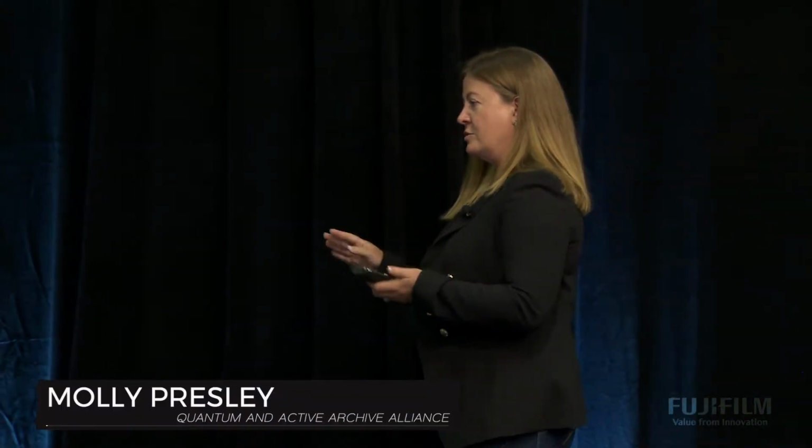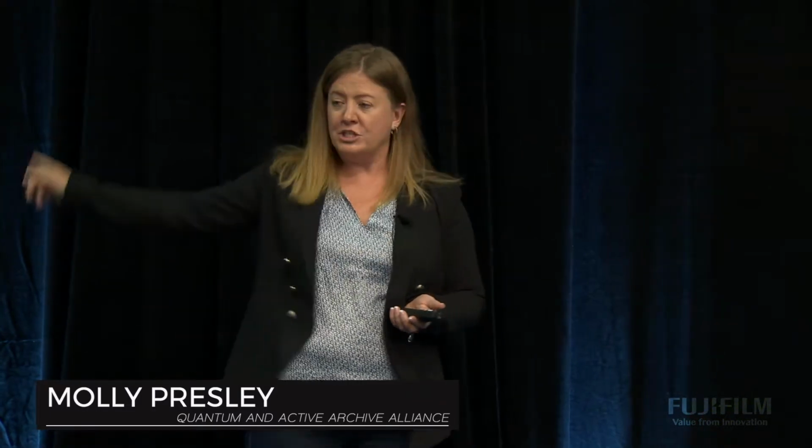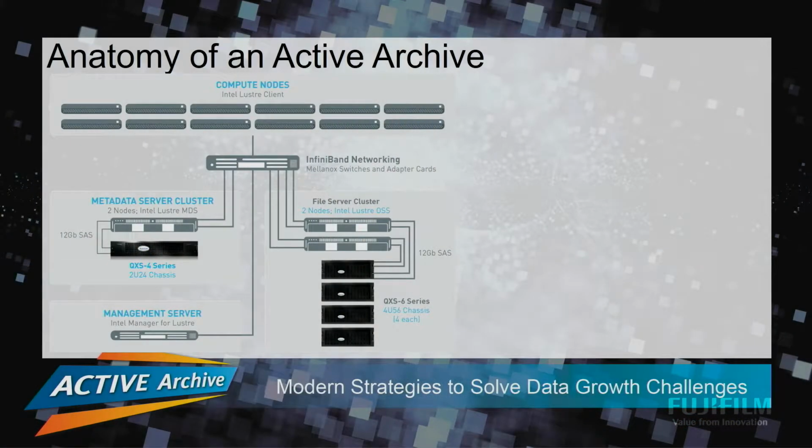Ultimately, an active archive helps you take new technology, plug it into your environment, and have your applications, your machine-generated data, and your users see all the data, no matter which tier it's sitting on, in the exact same format with actively assigned metadata in the right policies, where you can have 1, 2, 3 copies, however many copies you can afford of your data on the different tiers.